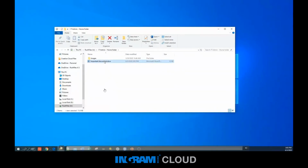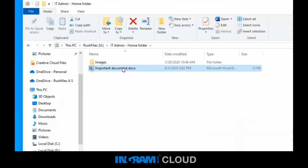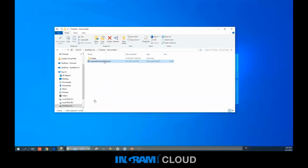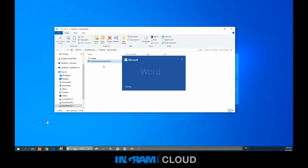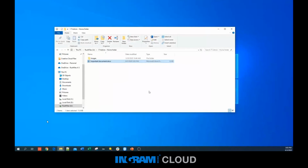And I'll just zoom in here a bit. So the document right here has a small X overlay over it, which means that this file is not locally available. The user has to have internet connection to access it. So when the user double-clicks or opens the file, that sends a request to the server for a download, and as soon as the file is downloaded, it's opened in the relevant application. When the file is edited and saved, it is immediately sent back to the server, and all clients are notified of this change.